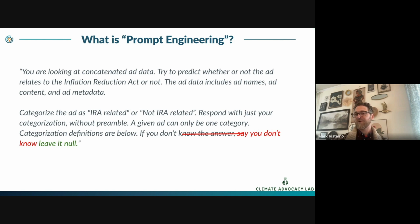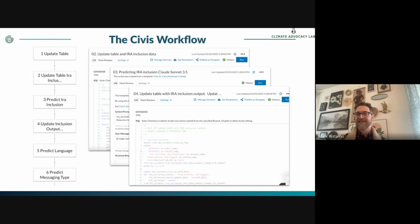And initially we said, if you don't know the answer, say you don't know. And when we inputted that into Claude, Claude would respond with this long-winded response saying, I don't know if this is IRA related or not. It was bloviated in its response. So we realized that wasn't working, and we changed it to, if you don't know, leave it null. And by doing that, instead of getting this overly complex response, we either got IRA related, not IRA related, or a null response. So this is an example of what prompt engineering is. It's basically just wordsmithing. You can stay on that last slide.